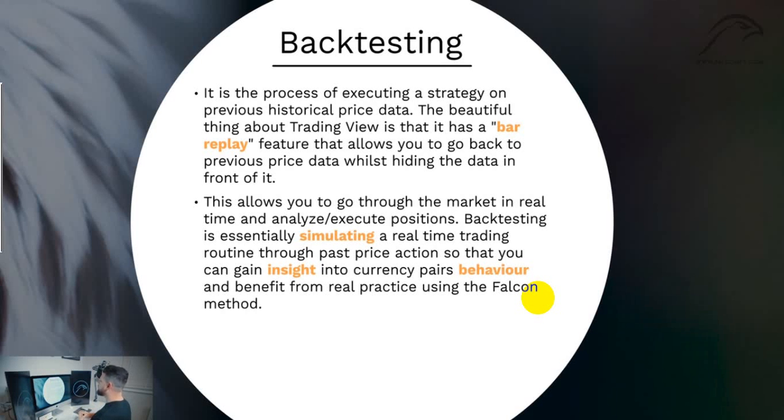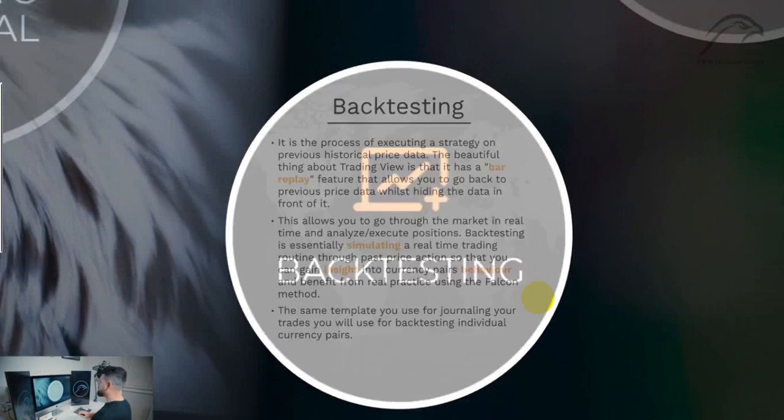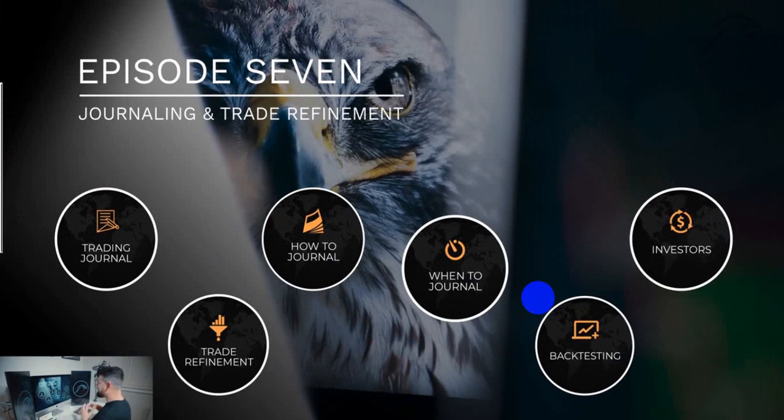So you can gain that insight into the currency pair's behavior and benefit from real price action within the Falcon method. The same template you'll use for journaling, you can use those trades for backtesting these individual currency pairs as well. But it's really important that we don't get too caught up in backtesting. It's a key component, but to fantasize over it is not the right way.